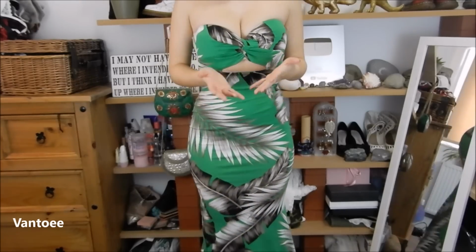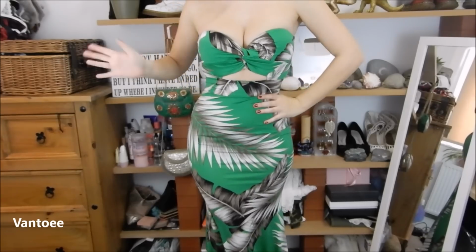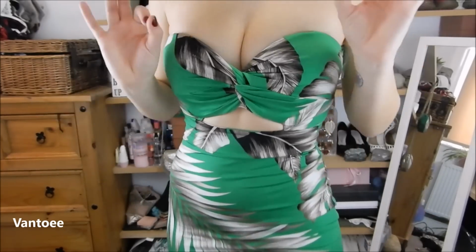I can see myself wearing this maybe in the winter, but with a jacket and wedges, only for dinners out. But I just can't wait for summer to hit or for a holiday to come about, so I can actually get some proper wear out of it. But I love this one so much.